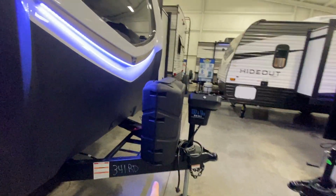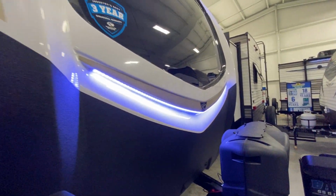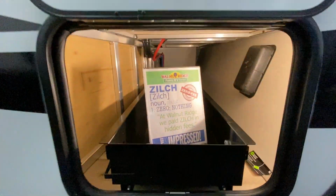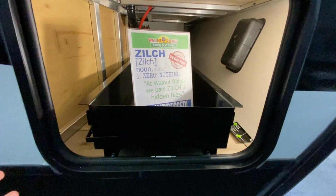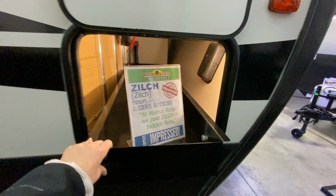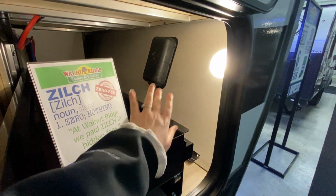So you have your powered tongue jack at the front. You have this really cool accent lighting. And you also have the industry's best 3-year structural warranty. You also have some storage at the front, and you have this big metal drawer. So if you have heavier items, you don't have to crawl in there to receive it. You can just pull it out. Very user-friendly, and you have a light, so you're able to get to this at night if you need to.